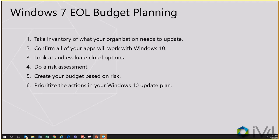Look at and evaluate cloud options, because with Windows 7, there are some alternatives out there for running some workloads in the cloud, and maybe you can go to a thin client and leverage desktops hosted up in the cloud. Do a risk assessment, understand what sort of risks you're going to undertake by moving to Windows 10, as well as understanding if you're not going to be moving to Windows 10, what those risks are for staying on Windows 7. And then prioritize the actions in your Windows 10 update plan.